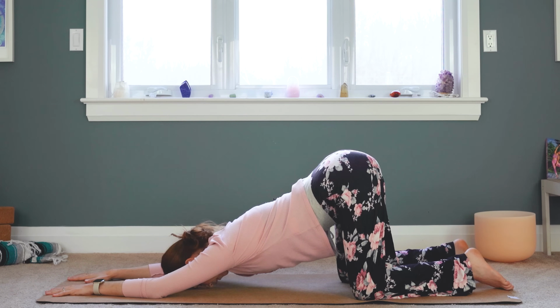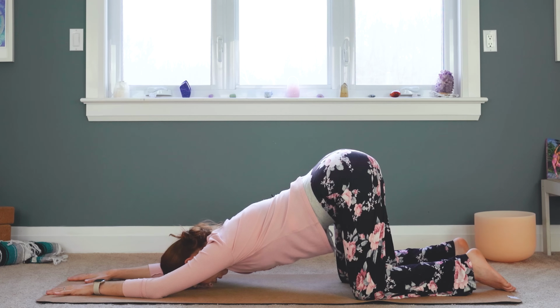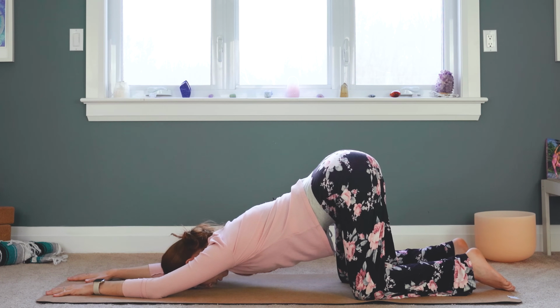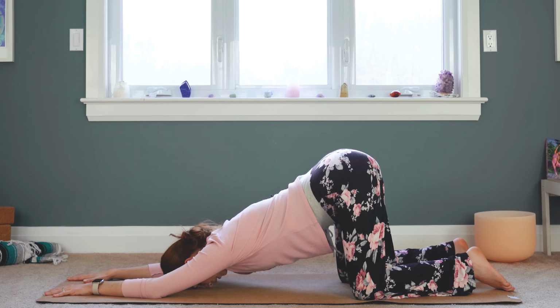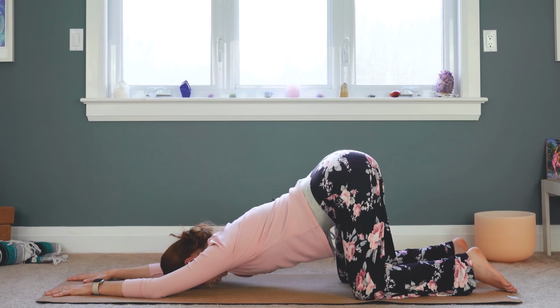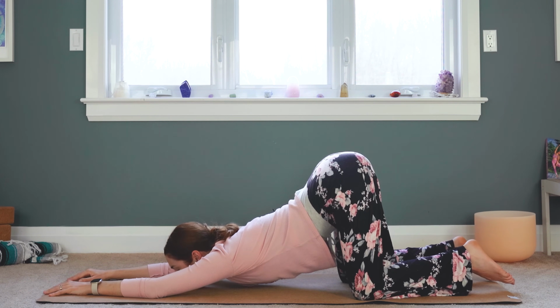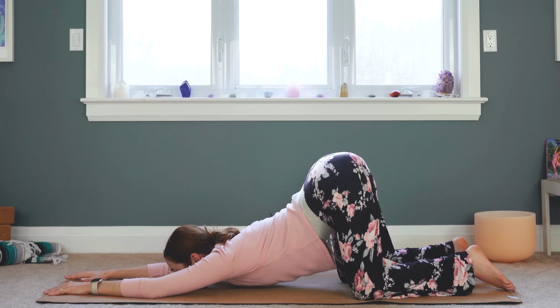Choose whichever variation is appropriate for you here. We're not here too long. I just want you to feel the heart melt down towards the mat, drawing your lower belly in, and still finding that same steady breath rhythm in and out through your nose. You might feel this a little bit more into your shoulders and armpits, maybe a little bit more through the upper or mid back.